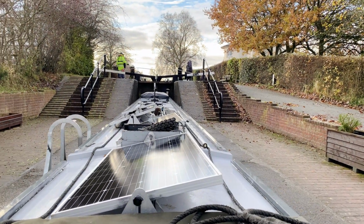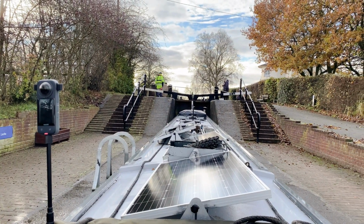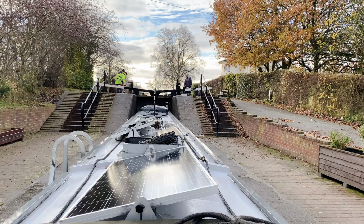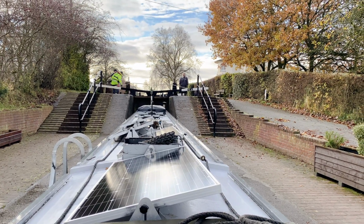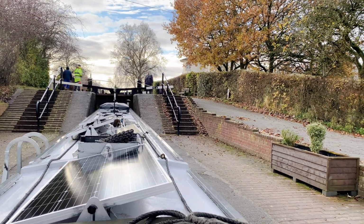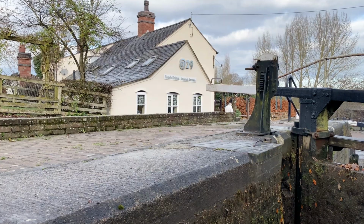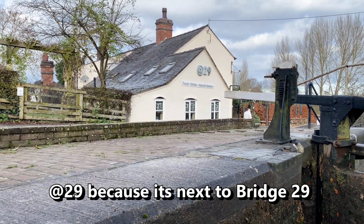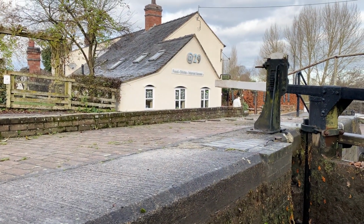This is the middle chamber of the locks, the group of 3. Got one more to do, and then it's 22 miles of lock-free cruising. But just after the locks, we're going to stop and fill up with water and then carry on to Whitchurch. Just behind us there is the A529 Cafe, and they do a very nice range of cakes in there, and the coffee's not bad either.